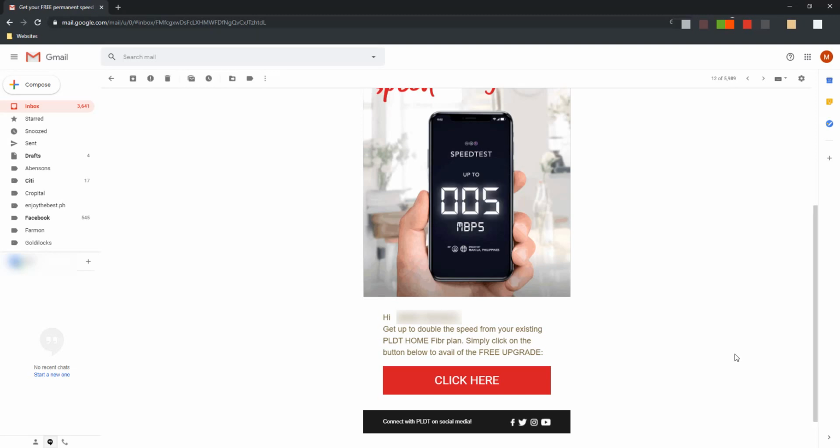Hindi ko kasi sure kung ang pag-upgrade nila is by batch, like certain location muna, kung isang area lang muna i-upgrade nila and then to follow na lang yung the rest, or certain group lang muna and then to follow na lang yung ibang mga group. Pero still, try mo i-follow tong process na to and see kung ma-upgrade yung speed or yung connection mo sa PLDT.